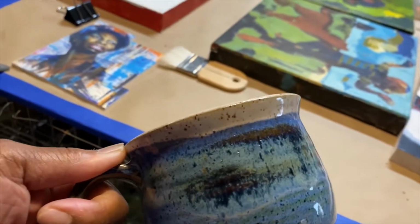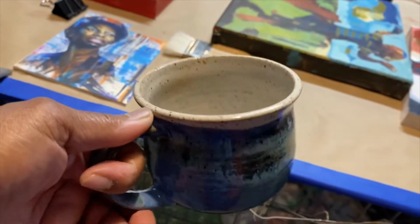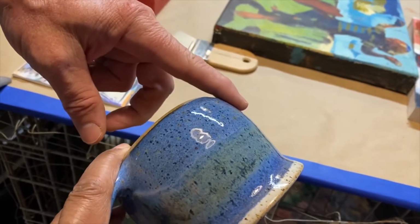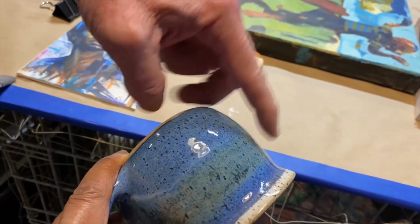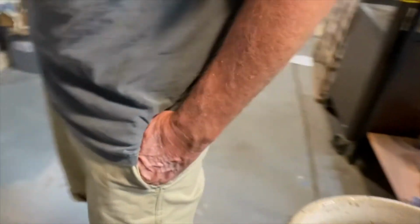Is that called glazing on the outside? Yes, ma'am. That is gorgeous. That's a black with a blue over it. So basically this blue is the true color, and this black is under the blue, so it makes it move. So it does weird and fun things. Let's see if I can find one that really moved.